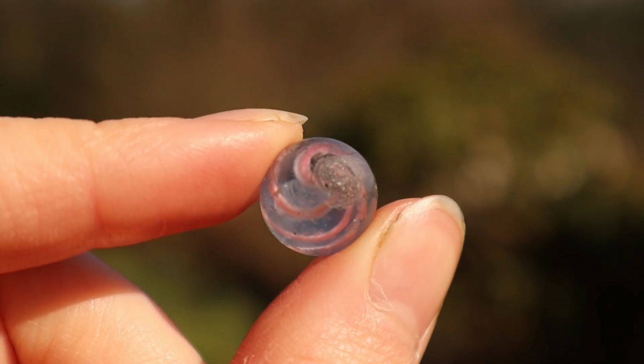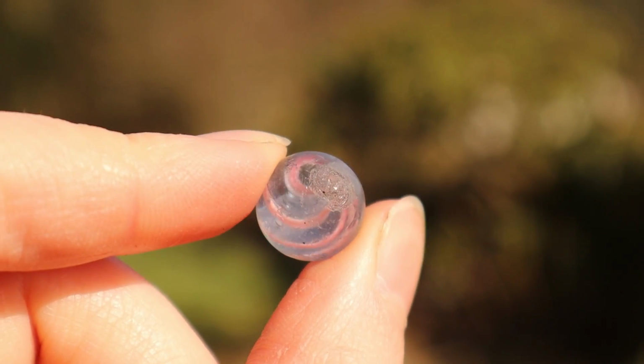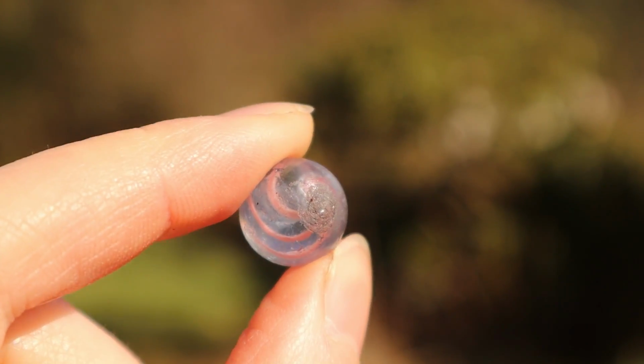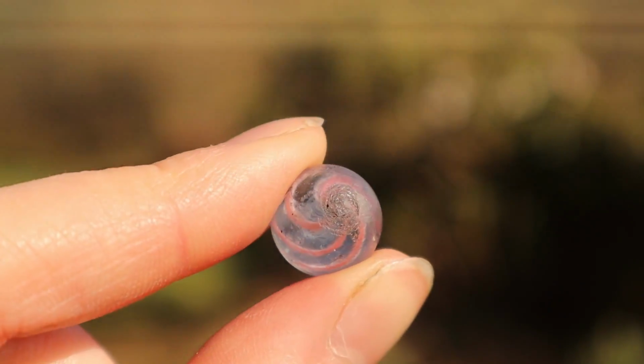On our marble you can still clearly see the ground down pontal mark. In fact, it turns out our marble is extra special. The base colour has a pretty blue tint, which is an uncommon trait in these cane cut marbles. What an amazing tiny treasure for our collection.